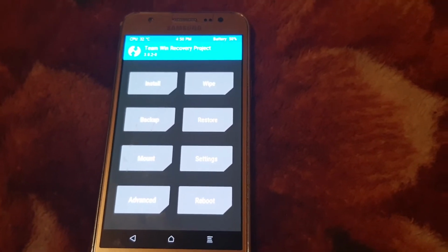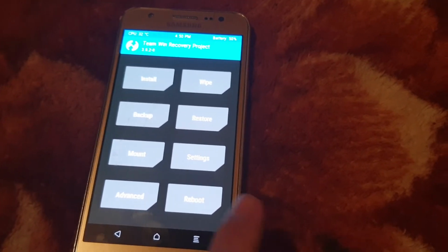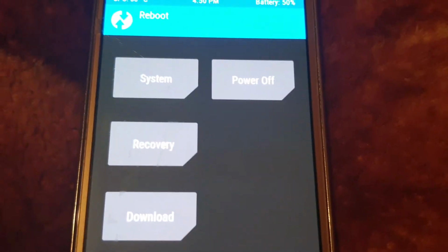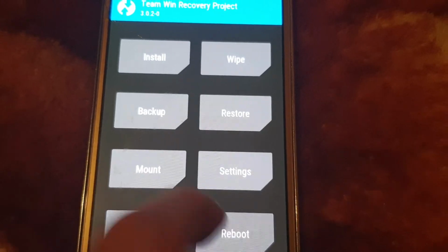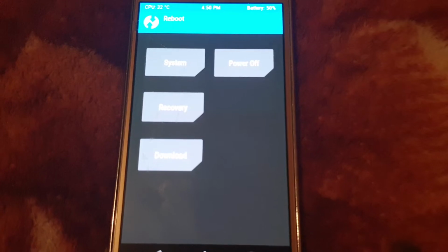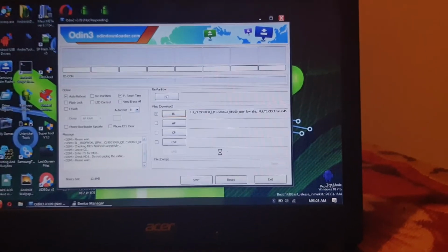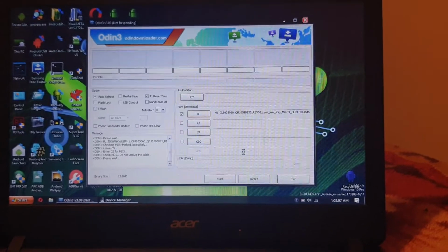So go and try to reboot your phone into download mode. I'm going to focus on this corner because you probably can't see it, but you need to press reboot and then reboot to download. But the files are not ready yet. The process of checking the file takes 4 or 5 minutes. When you see Odin not responding, please don't force close it.